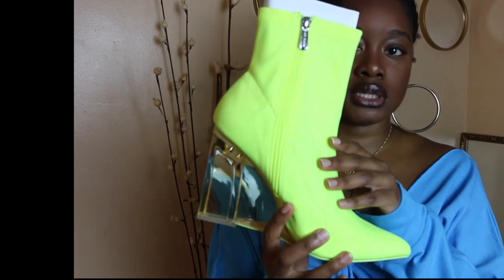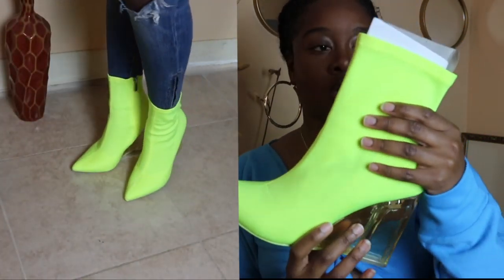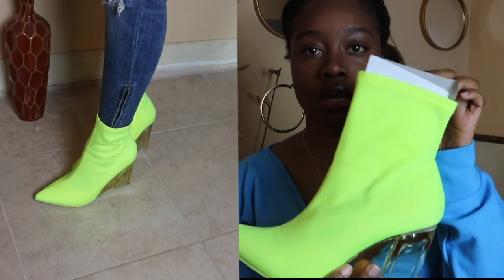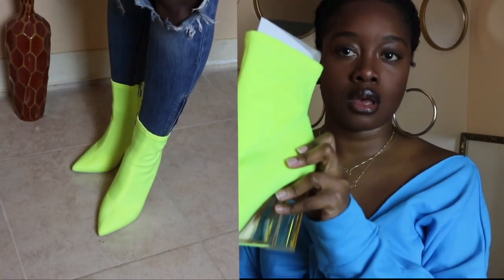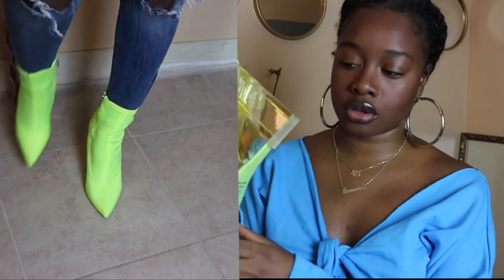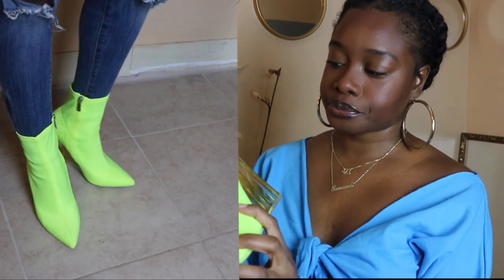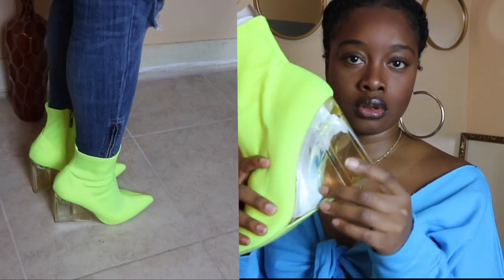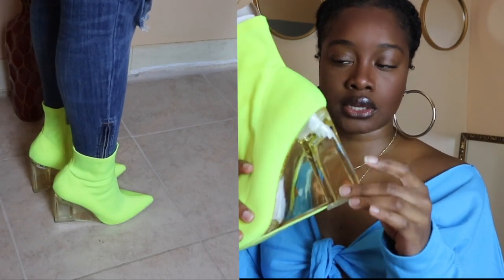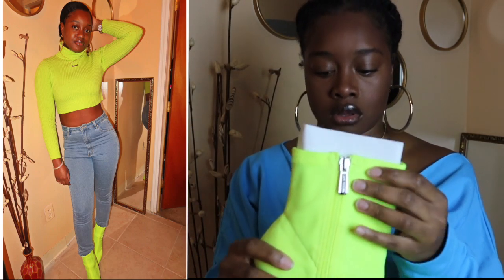These are the second pair that I got from Cape Robbin as well. It's like a neon yellow, neon green. I already wore this. I'm gonna post a picture of how I wore it. It has a wedge heel, a wedge glass heel, and it has a zipper on the side, and it's pretty comfortable.